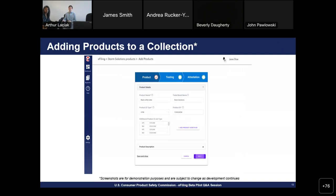So this is a user interface on how to add products to a collection. This is only one way to add the products. There would also be options for batch uploads or using an API. But if you just wanted to add one certificate, you would have a flow like this where you provide the product details, including the ID, and you can provide additional IDs as well. You'll be required to provide at least one.